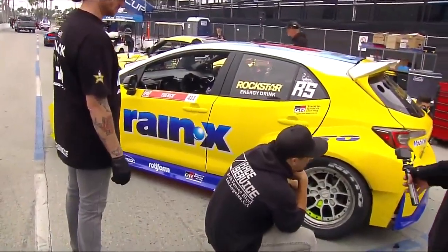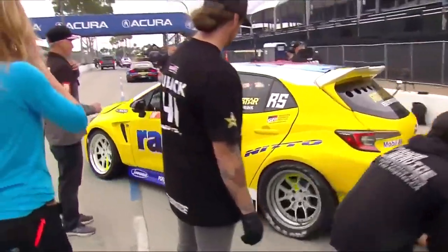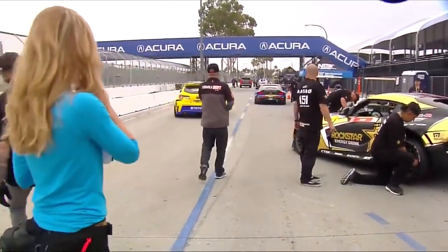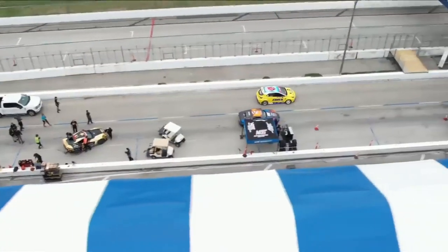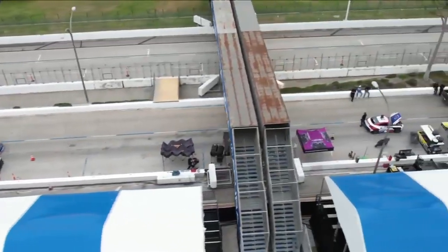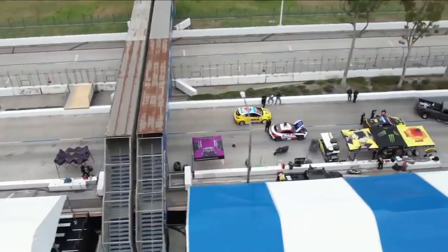But who was at fault? So I can see Dom there, Kuzi, and they were taking a look at it just to see if there was maybe some damage. I think that's what it was. Maybe Lorette Nickel could let us know what's going on there. So yeah, I think there was contact, but who was at fault?